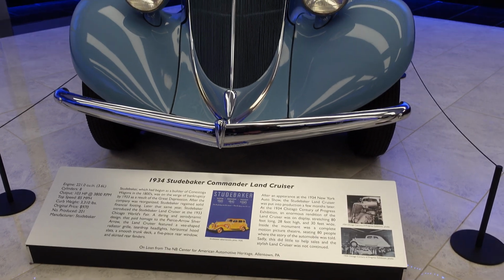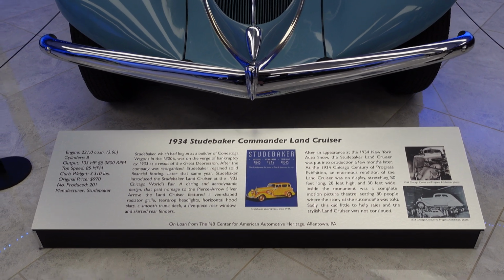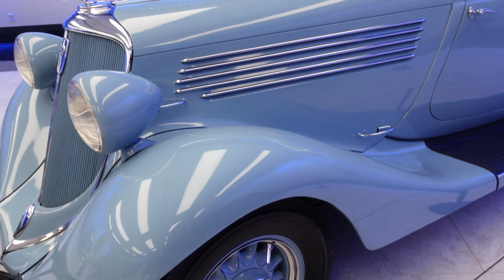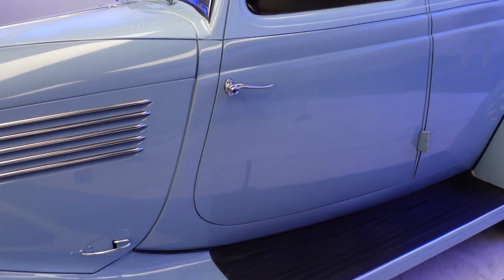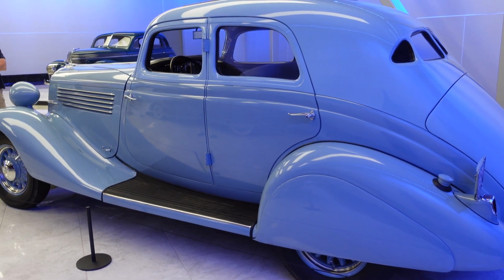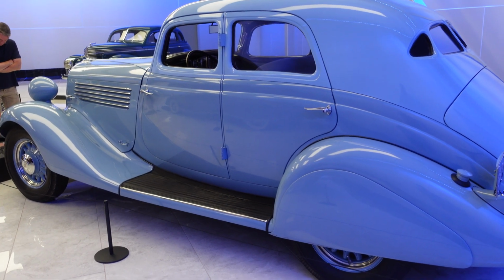There's a Studebaker. The automobile world. A Commander Land Cruiser. This is a large car. Just the engine compartment alone is half this car up front. But for an older car on the inside here, you got a ton of room. Beautiful blue car. That's a different color.